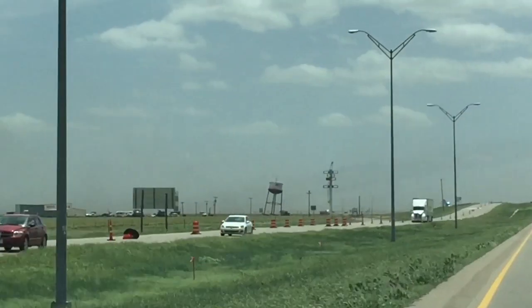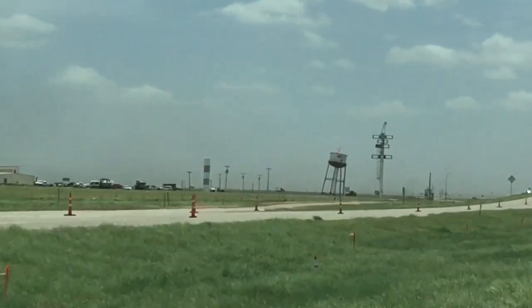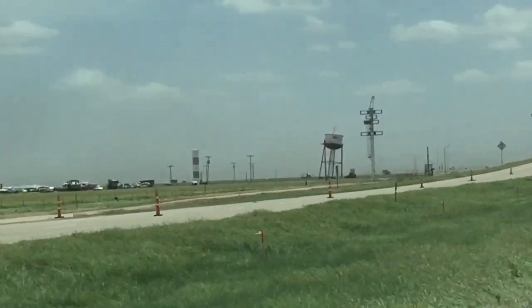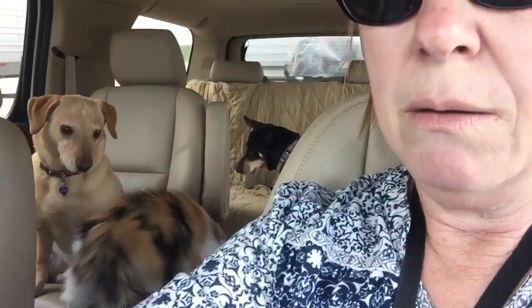Daddy, what do you think is wrong with that water tank? Get your attention, that's for sure. Well, that was crazy. We stopped at this rest stop, which is called a safety stop, and you go in and there's a tornado shelter and pictures of tornadoes.